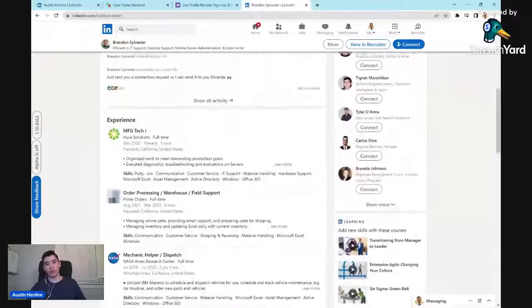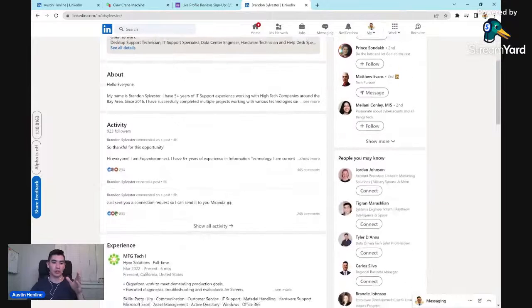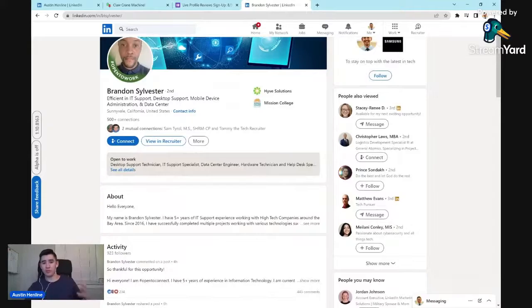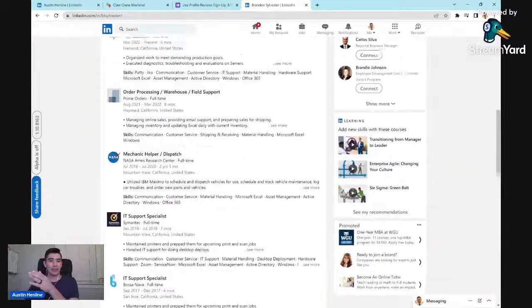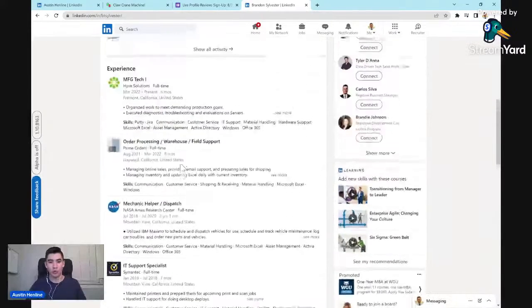What I would recommend doing is adding the job that you are currently doing. So MFG tech at Hy-Vee Solutions. That would be the first part of your headline. And then add some sort of separator. Above the enter and below the backspace on the keyboard, there's a vertical line. You can separate keywords in a headline using that vertical line, and then tell people what you're experienced in. Looking at your past history, you could mention experienced IT support specialist. So your headline would say currently MFG Tech 1, experienced IT support specialist.